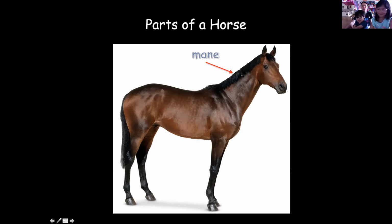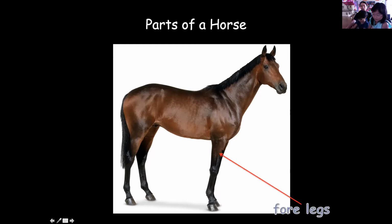Mane. What's the color of the mane here? Black. Okay, next, eyes up. Right. Next one. What do we call this part? The body. What's the beginning sound of body? Body. Okay, great. Next, what do we call this one? Four legs. Great. Can you say four legs?